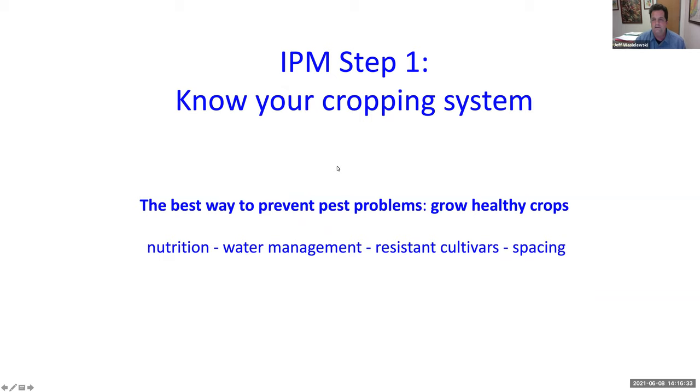Okay, step one. Know your cropping system, know your trees, know what you're growing. So the best way to prevent pest problems is to grow healthy crops. So if you have your fruit trees and you have them pruned correctly so they get a lot of light, the air can go through them, they're fertilized, they have enough water, they're not weak, that is the best way to prevent pest problems, because pests really like weak plants, especially diseases like fungus and bacteria, things like that. So if you have a good healthy plant, you're in better shape. Just like us, if we're worn down and we haven't been sleeping well, we haven't been eating well, there's a better chance that we're going to get sick.